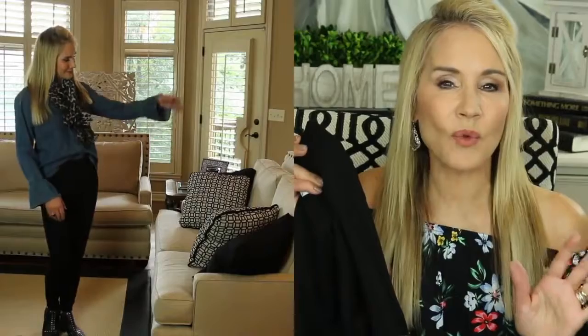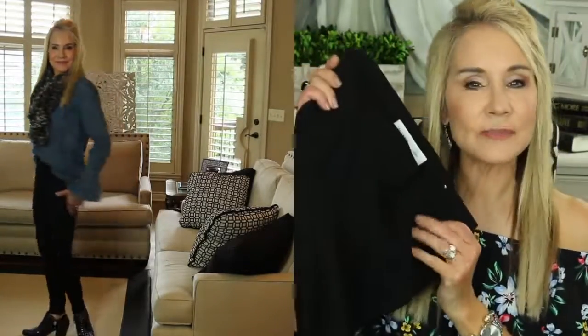I've paired it with a couple of Nordstrom finds. The first is that wonderful leopard BP scarf. Really love that. And then that rather romantic ruffle-sleeved chambray shirt. I really love that shirt and that scarf, but mostly I love these Ponte knit jeggings. I think they're absolutely fabulous, and I know I'll get a lot of use out of them.